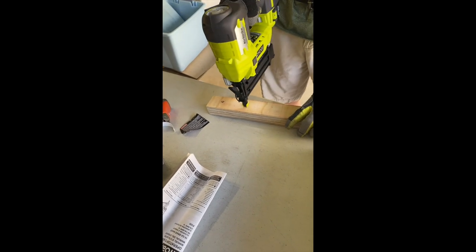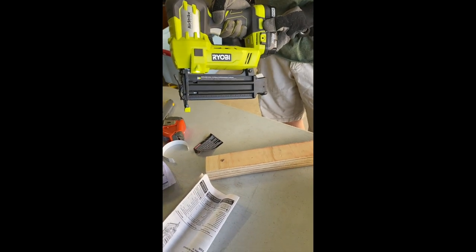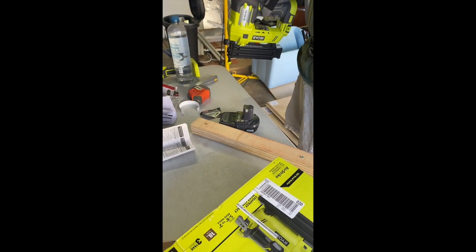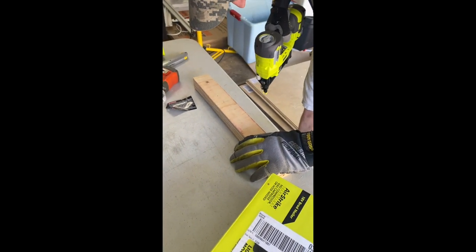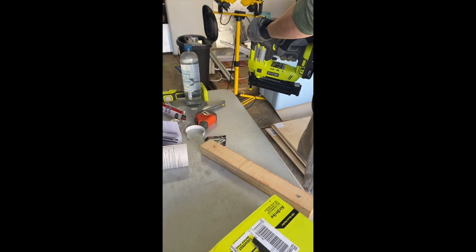Did it just die? Nope, didn't die. That was scary. Let's see, let me take this out. Turn the pressure down a wee bit. All the way down. That shot in there pretty. Okay. Wow. Well, that's pretty much it.